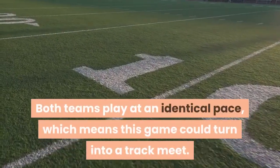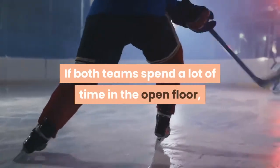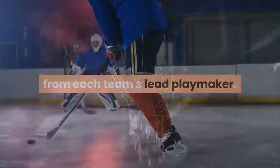Both teams play at an identical pace, which means this game could turn into a track meet. If both teams spend a lot of time in the open floor, we should get a nice highlight reel from each team's lead playmaker.